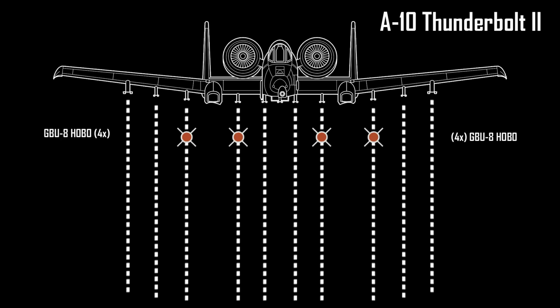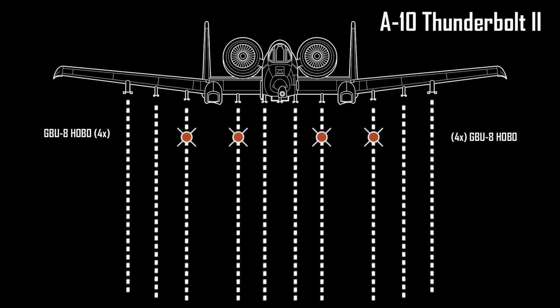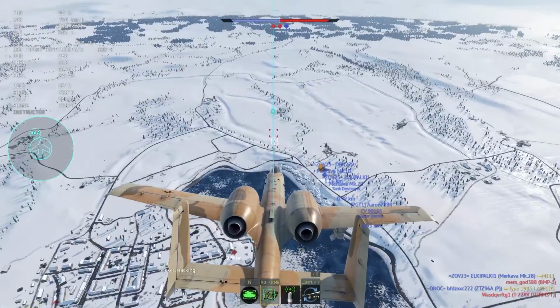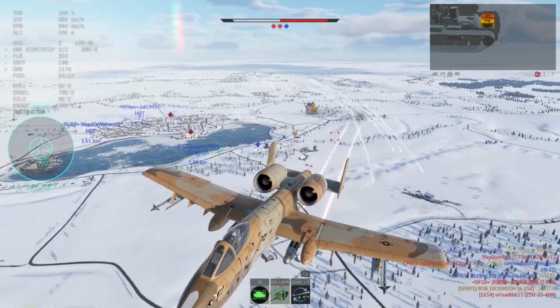And then you have the guided munitions. With the GBU-8 homing bomb system, or HOBO, yes, that's the name, installed on the 2 pair inner wing pylons, giving you 4 total. Only exclusive to the premium A-10. These bombs are quite nice.